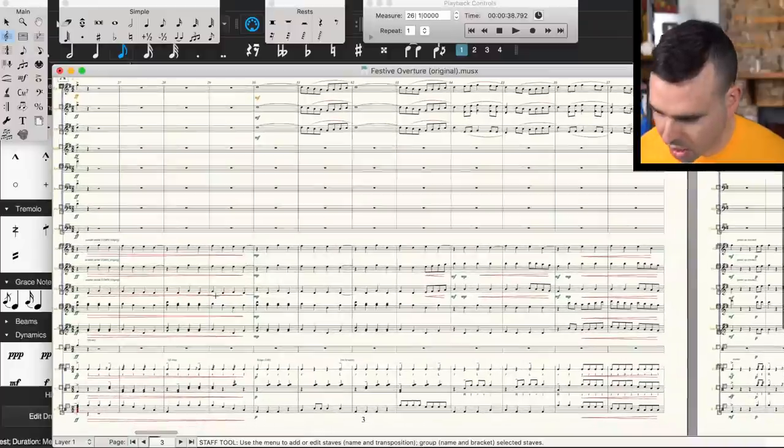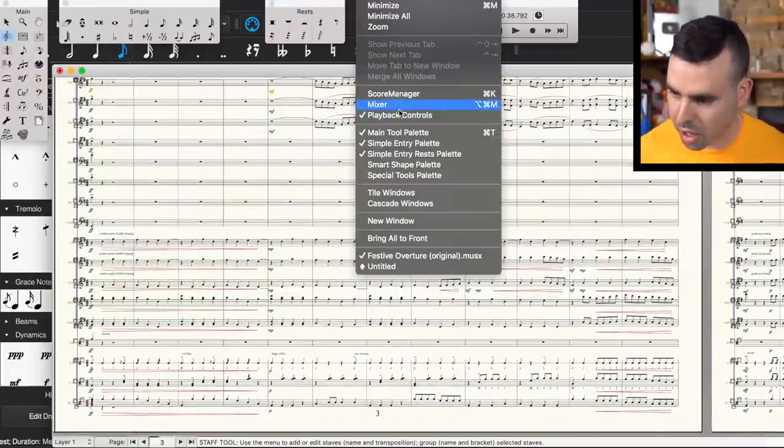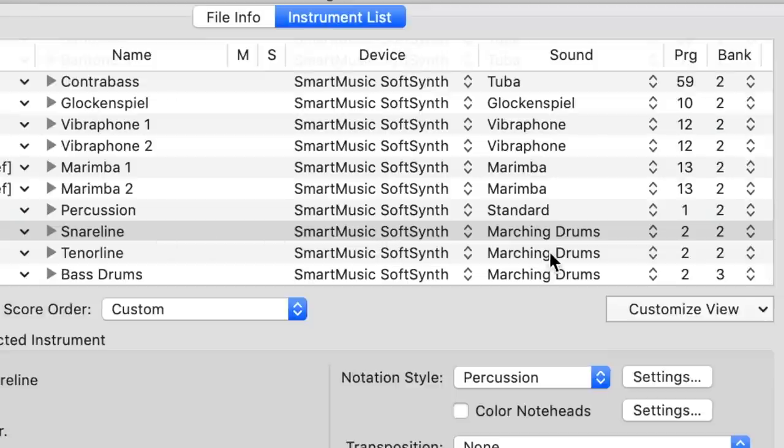Okay, so this is something I am working on right now. This is a full score with drumline parts at the bottom. You can see in the score manager, the drumline sounds are not set to Virtual Drumline. They're like the stock marching drum sounds that came with Finale. So here is how this sounds.